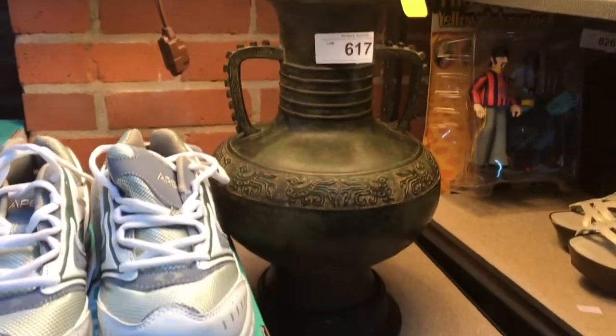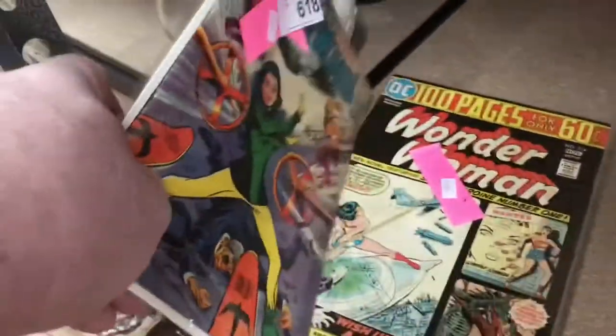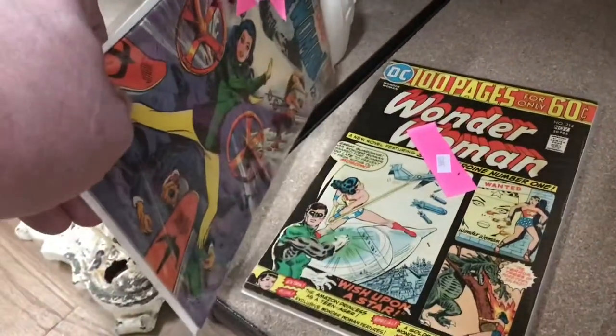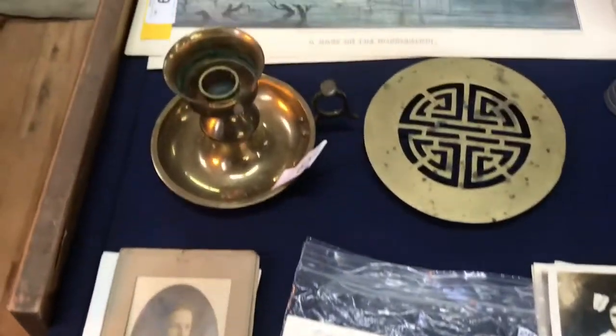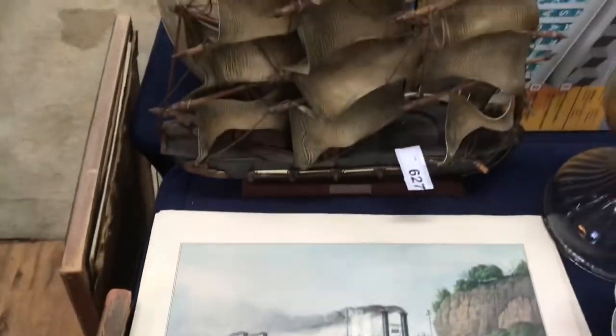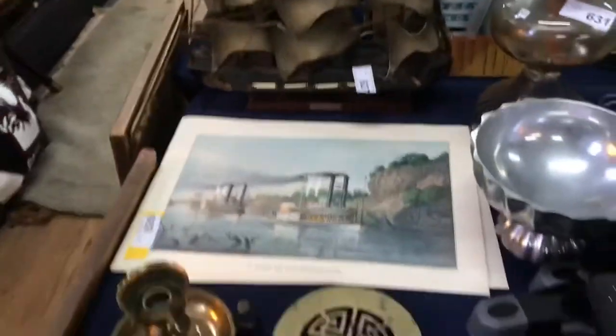Nice bronze style Asian lamp. Wonder Woman comic books. Chromolithograph prints. There's this, maybe 10 or 12 in there. Has a $50 reserve on it. Nice Asian artwork. Courier knives, calendar prints.